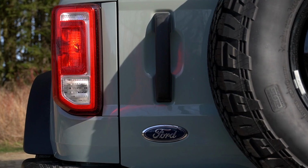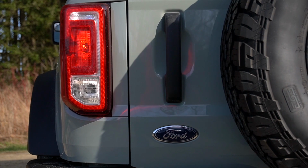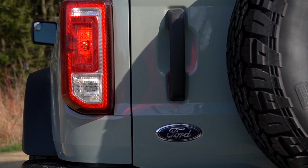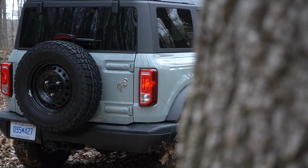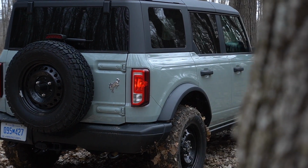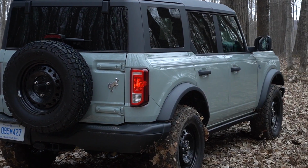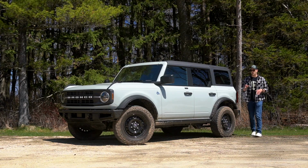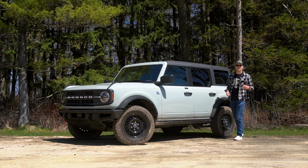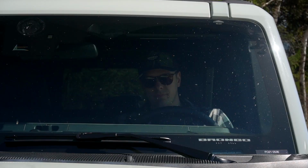Around back, you have halogen incandescent, I don't know what they are, but they're not LED taillights. You've got a plastic rear bumper here. You've got a recovery point, at least one back here, Ford logo, spare General AT tire here as well, and a towing package. So it's 3,500 pounds or somewhere just about there for the towing. But let's head inside and talk a little bit more.